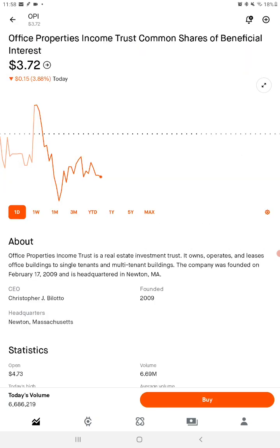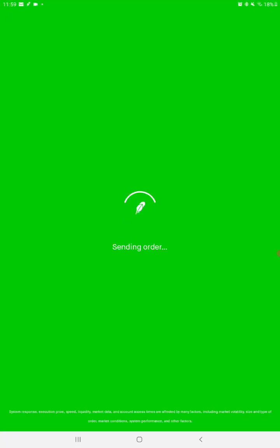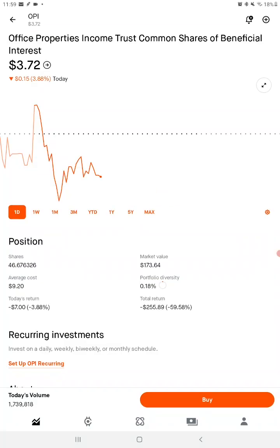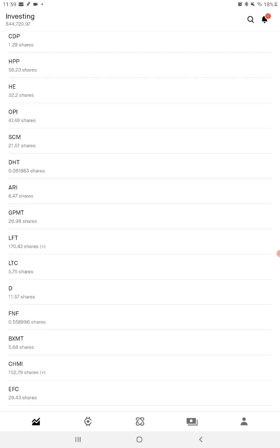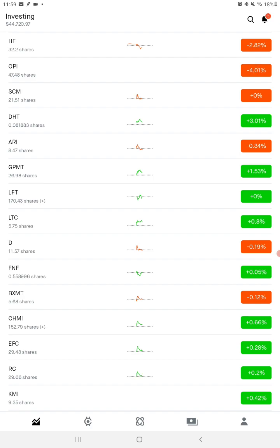OPI's down 3% from yesterday, 3.8. Let me get that, nibble at that. Made a dividend cut, that's cool, but you're getting a dividend at the prices you're buying it at now. So look at it in that way. Just because a company makes a dividend cut doesn't mean it can't hike it in the future.